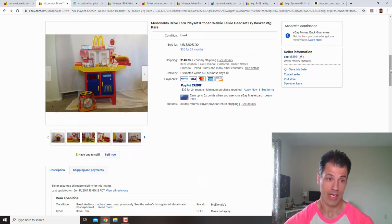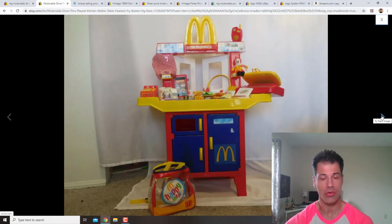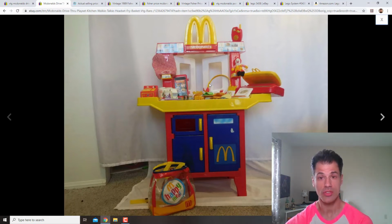$825.02 with $140 in shipping. Now, if you ask me why it sold for so much, I don't know that I can tell you. I know that this bag right here, the Happy Meal bag, is a little bit rare, and I believe the headset also is rare. So if the set is 100% complete, somebody was willing to pay $1,000 for this.